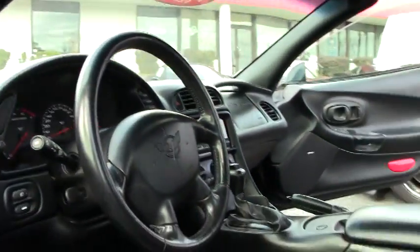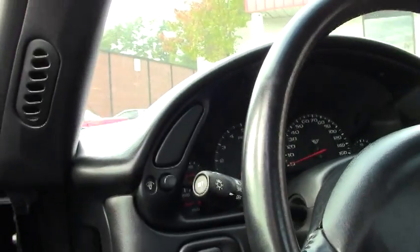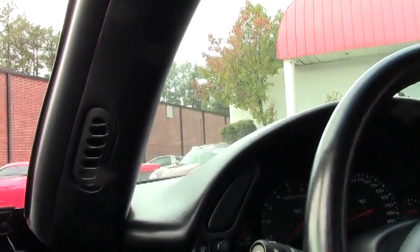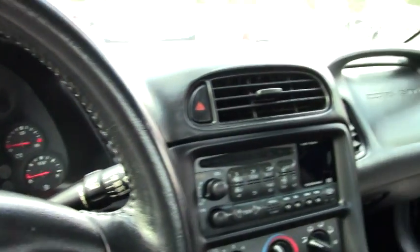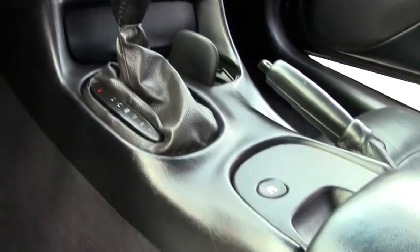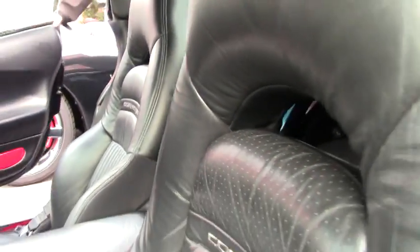As you can tell, CD changer, it's a single disc, it's a tilt wheel, AC, power locks, doors, and as you can tell from the camera here, the interior is in great shape.